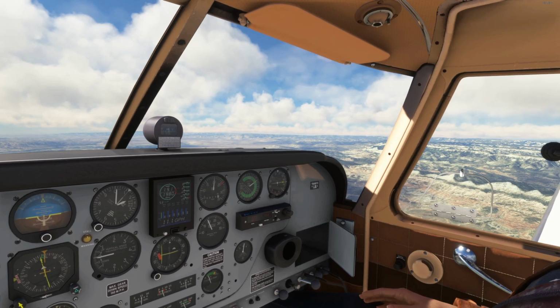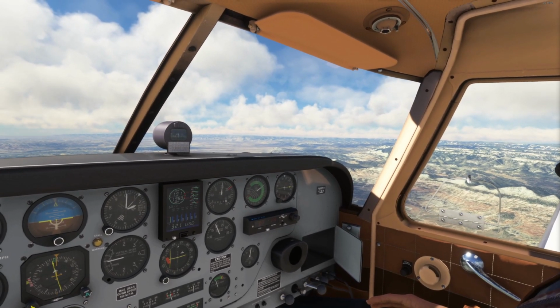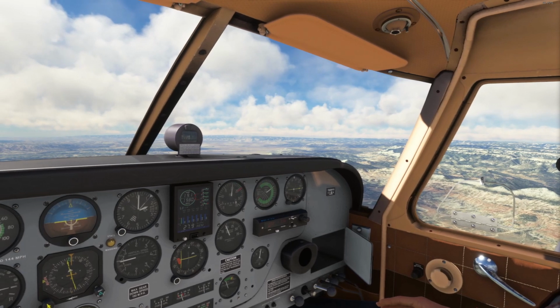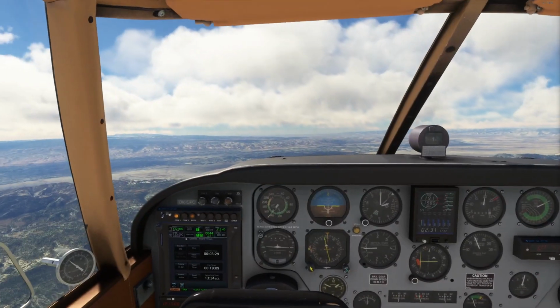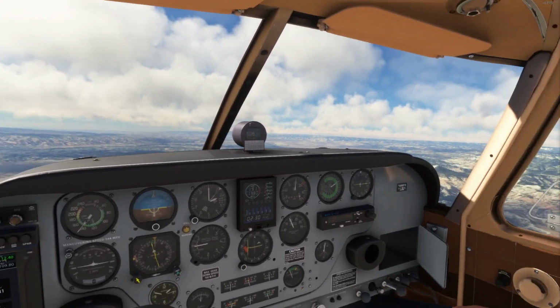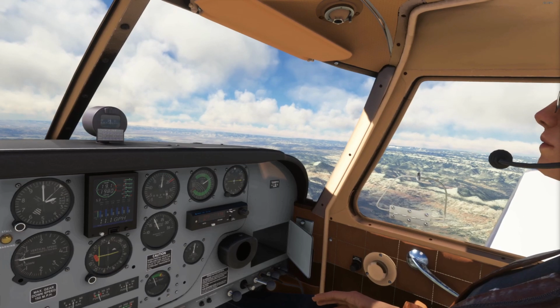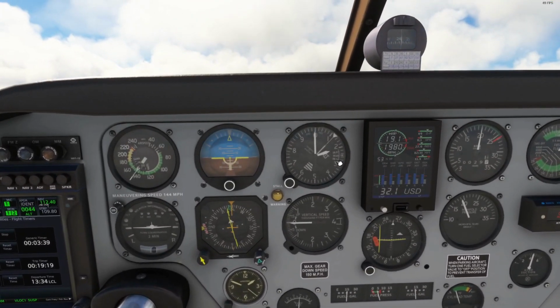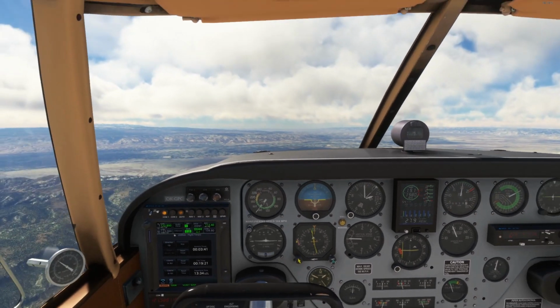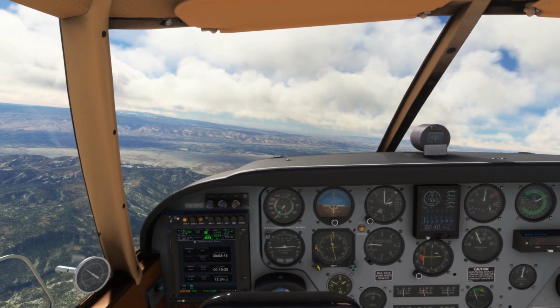Since we are nearing the Grand Junction Airport, I believe I'll just take the altimeter setting from there. Grand Junction Airport has an altimeter setting of 29.98, so almost what I have, just one below. Deviating from course.